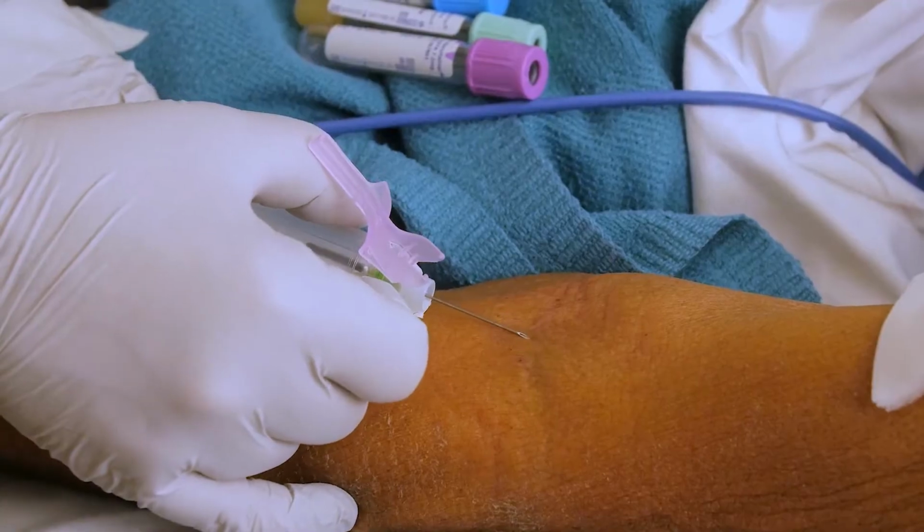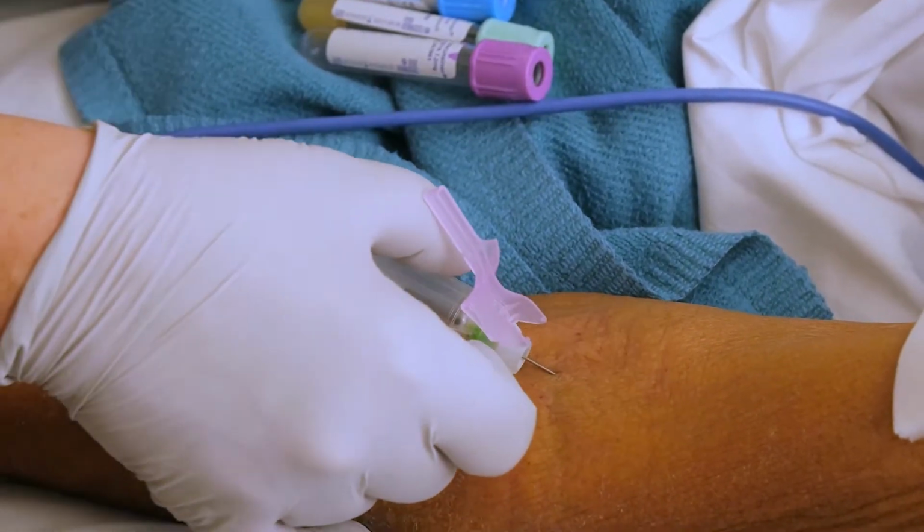And as long as we have to use a needle to do a blood draw, we're always going to have the risk of someone being exposed to another person's blood.